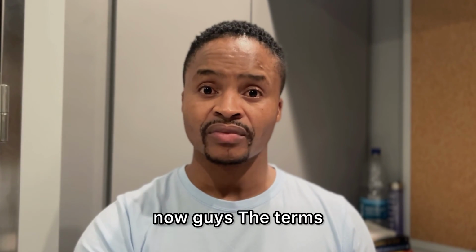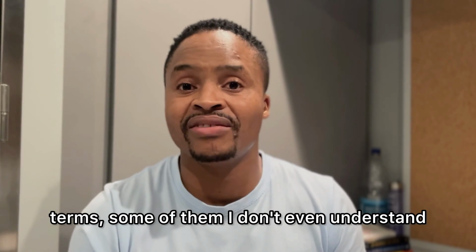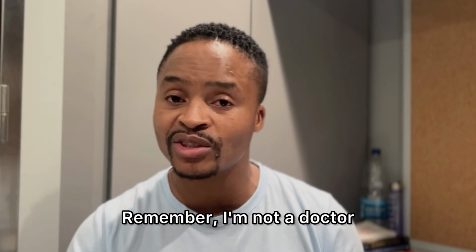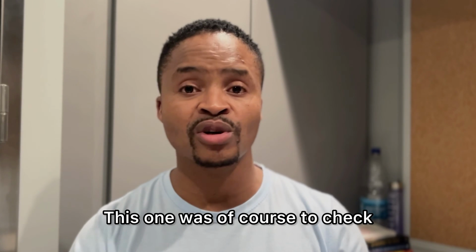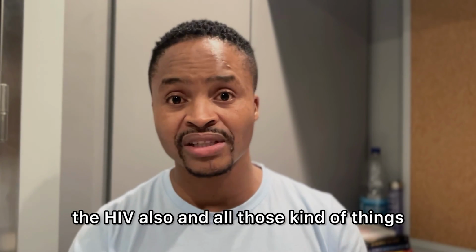Now guys, the terms that I used in these medical terms, some of them I don't even understand, but I'll try and put it in a way that is simpler for me to understand and for you guys. Remember, I'm not a doctor, I'm just sharing what I know. So the first blood that they took was the HIV ELISA. This one was, of course, to check anything like STIs, STDs, the HIV also, and all those kind of things.